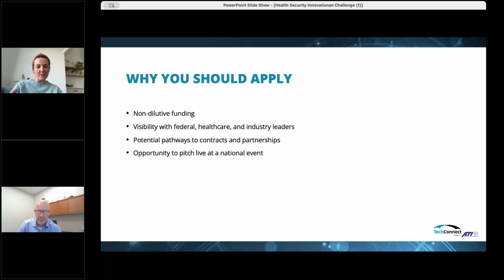Why should you apply? I've mentioned the prize money as well. It's non-dilutive, which is a pretty unique opportunity, but also there are other people in the room. So you get visibility with federal healthcare and industry leaders that will be there, as well as from the review panel that also represent some of those folks. Potential pathways to contracts and partnerships, that goes back to what the consortia offer, as well as what could happen in the room. But specifically, both consortia offer access to those two things. And of course, the opportunity to pitch at a national event.